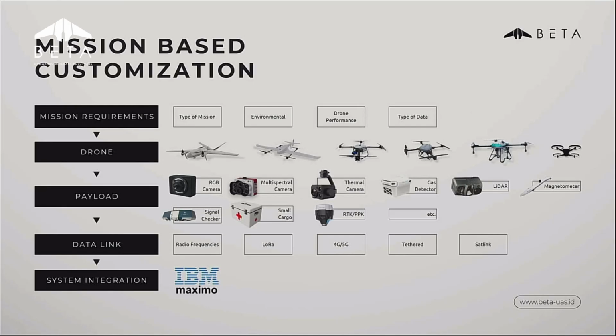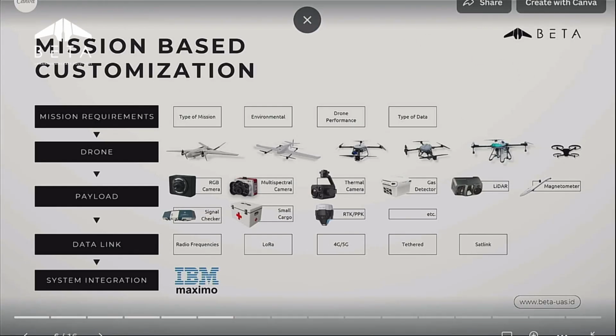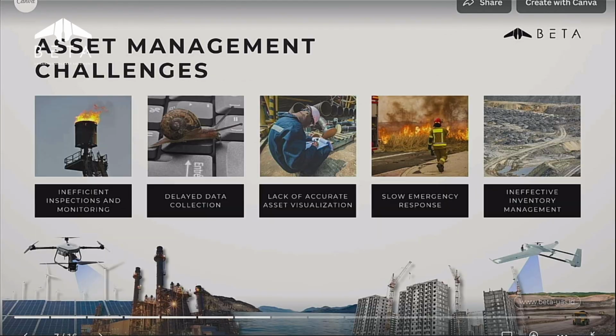So our drones are fully customizable. Based on our customer mission requirements, we can provide several drone configurations, several payload options, and the data link. And in this collaboration, we collaborate with IBM using IBM Maximo for computer vision.